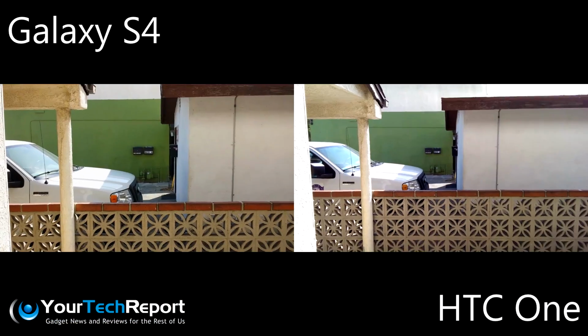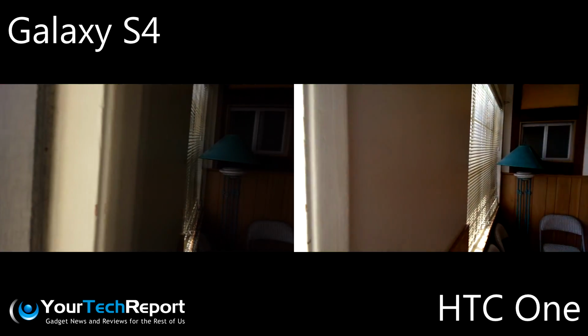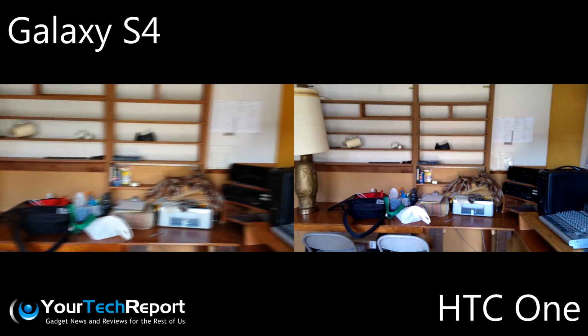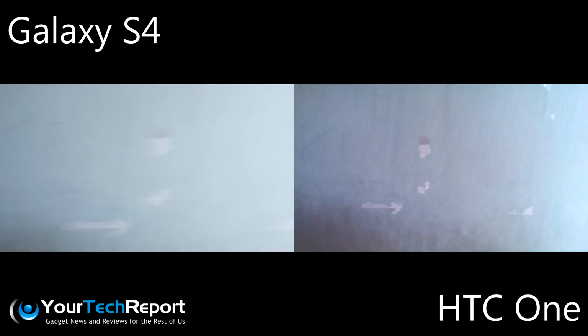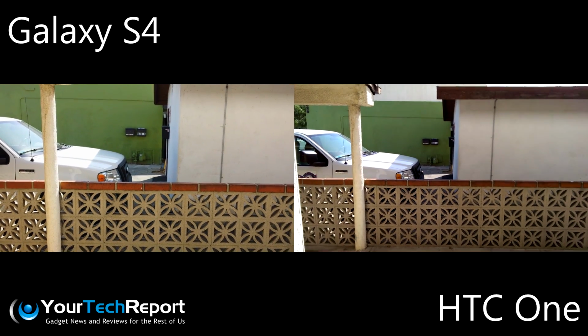Now onto an exposure transition test. Again, just like with focus, the HTC One's exposure adjustments are extremely aggressive. They're smooth. They're not like Windows Phone where they're stepped and kind of ugly, but they're very, very quick. Whereas the Galaxy S4 has a more pleasant blooming effect as you move from light to dark to light.